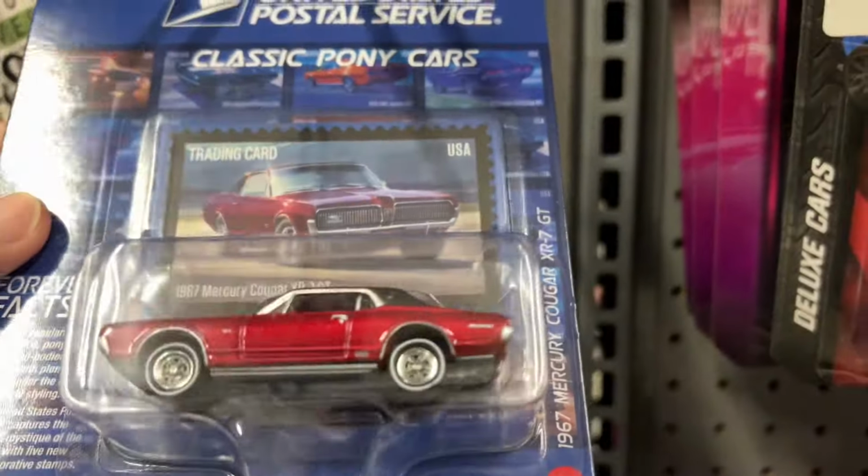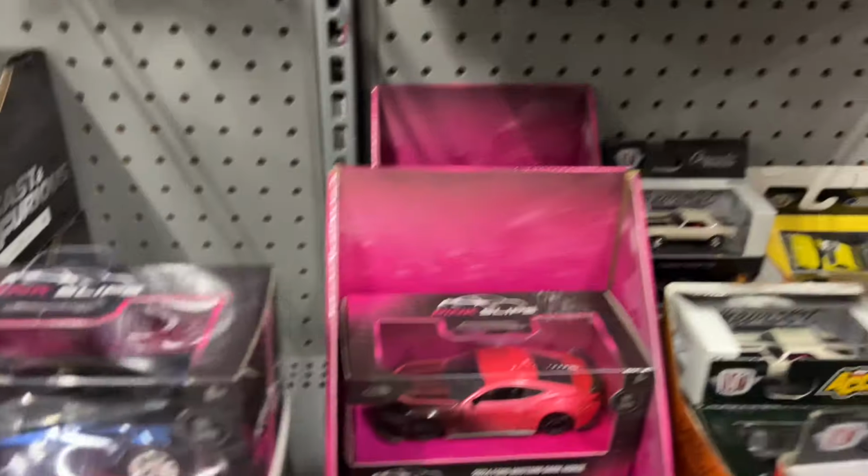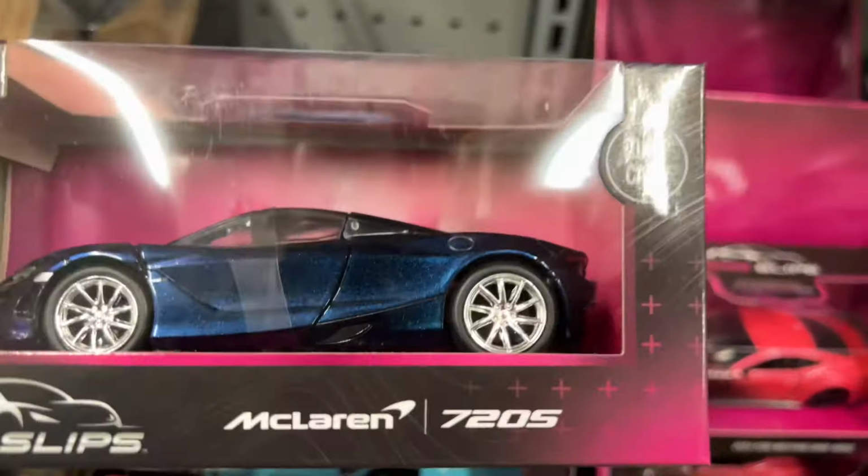Johnny Lightning. The Mercury is still here, and there's two. There's another McLaren, the 720S.